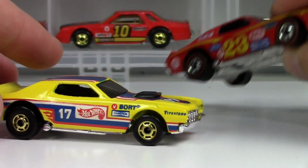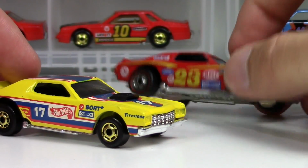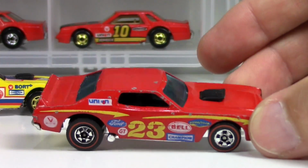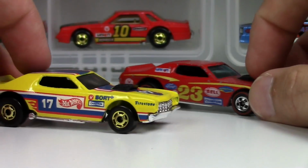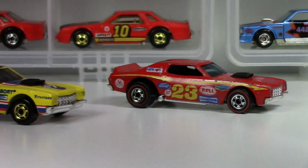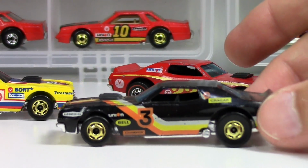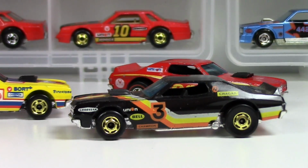Another one I have of this, I've shown this before, is this version here, the 23. Still looking for those thrill drivers for you guys who know what I'm talking about. But this one's kind of beat up. I'm going to get a cleaner version of this at some point. This one comes in a Blackwall variation, as well as this Redline version. But then there's this version, the black Torino Stalker here with the number 3 on the side. Again, love those retro graphics, just can't beat them. Plastic base.